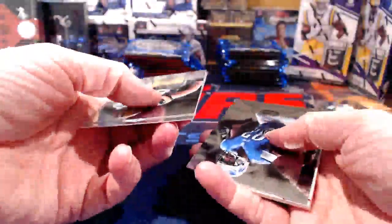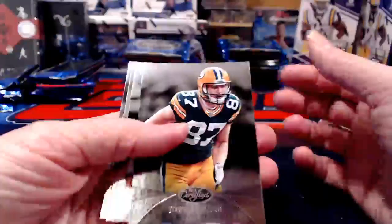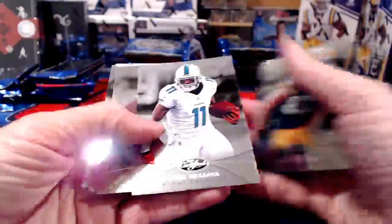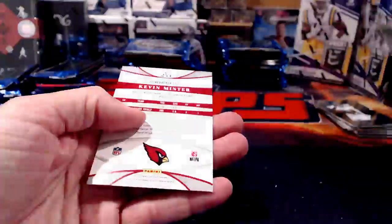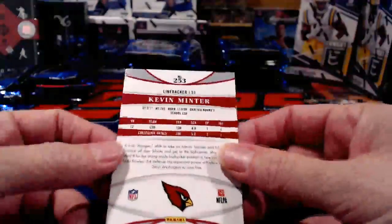So you like Klay Thompson. All right. We pulled a nice Klay Thompson rookie over the weekend, out of basketball. I don't remember if it's in Timeless Treasures or what, but we pulled something. Rookie Klay. I think it was Timeless Treasures.